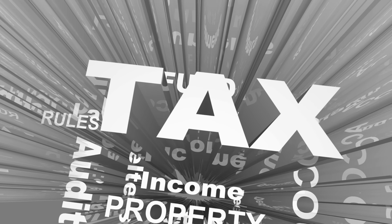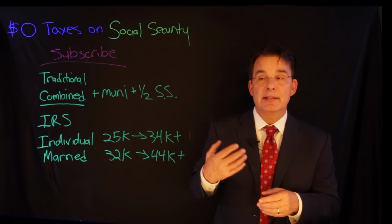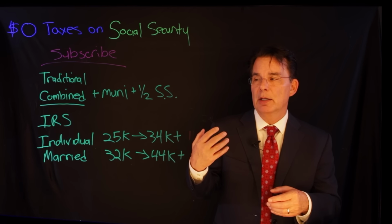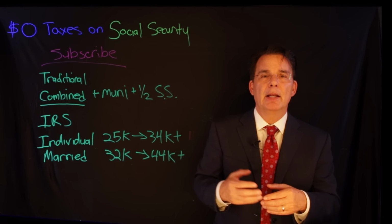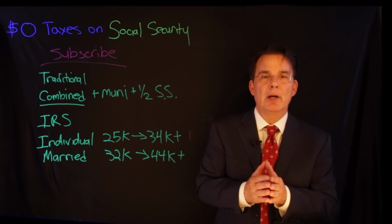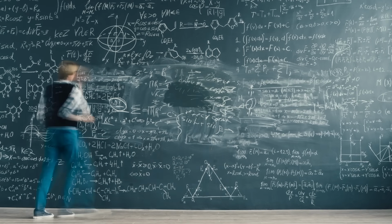Now you say, Jeff, you keep saying 85% could be taxable. Why isn't it taxable or not taxable? The reason is that the IRS further takes your combined income and runs it through 3 different calculations, and whichever produces the best result for you gives the actual number to determine whether it's taxable or not. And most likely you will have 3 different outcomes based on the formulas that they use.